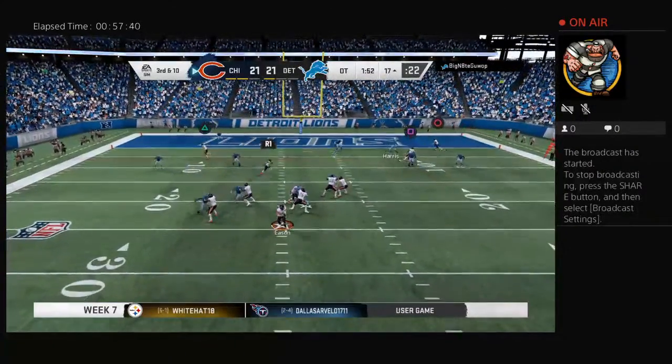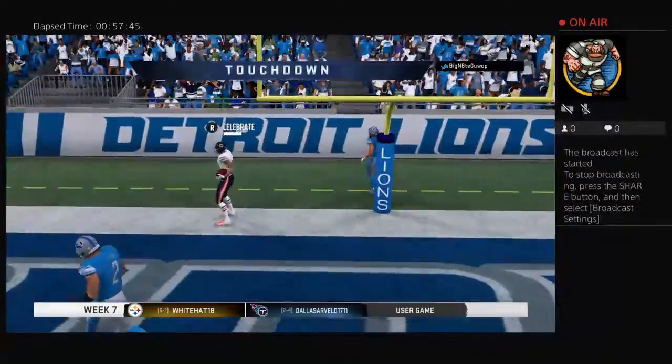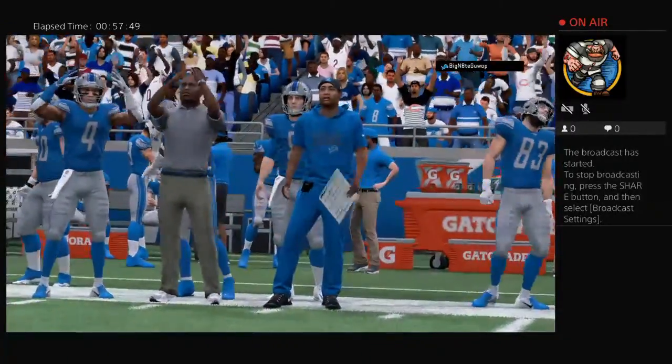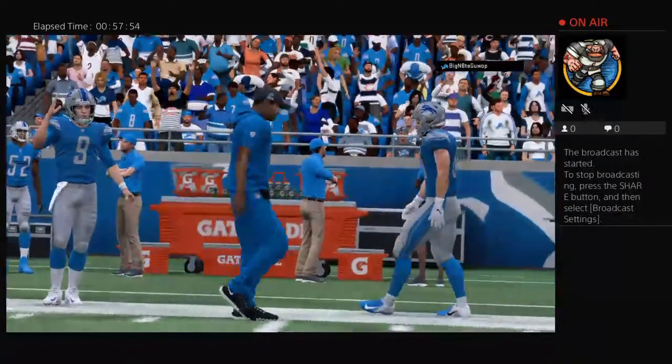Now a first throw here in overtime. And this will be caught. It's a touchdown. An absolute stunned silence here as they have come in and stolen this one in overtime.